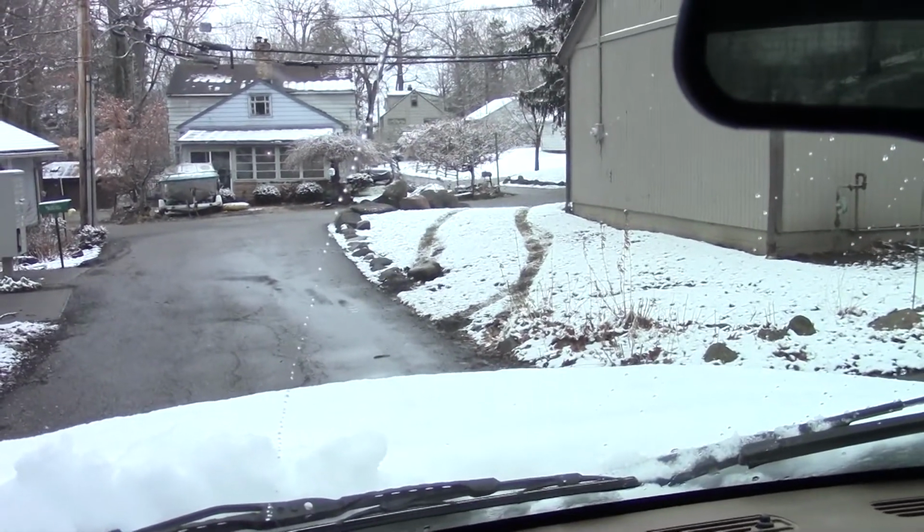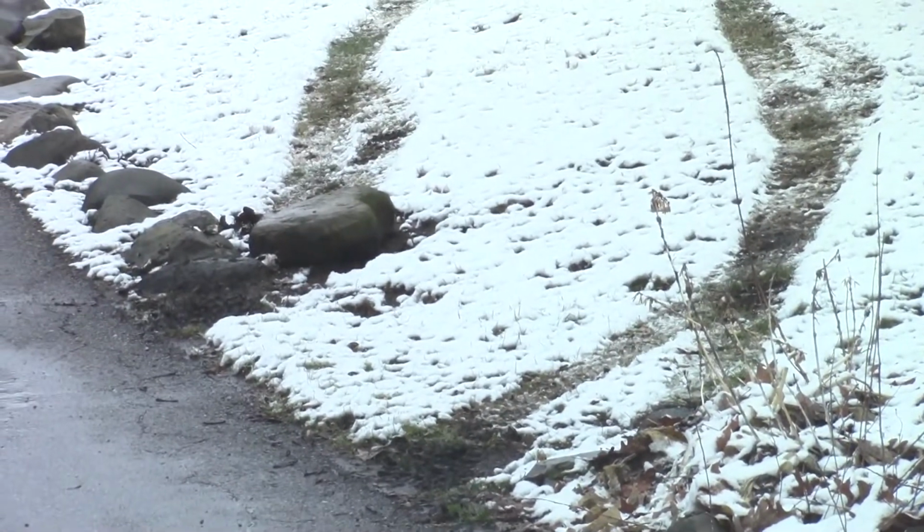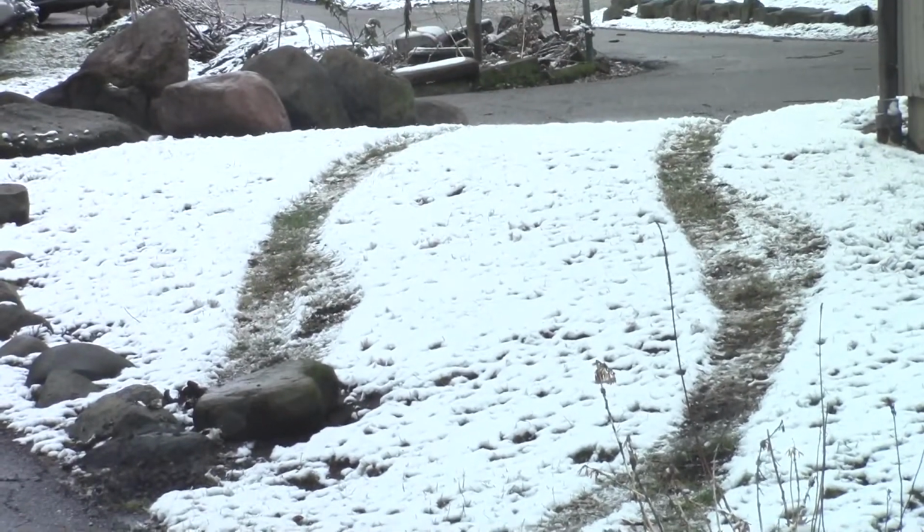Snow always leaves some evidence, doesn't it? Somebody had a pretty bumpy ride through there. That rock made a noise. Unbelievable.